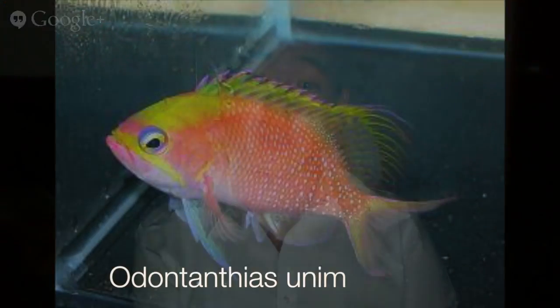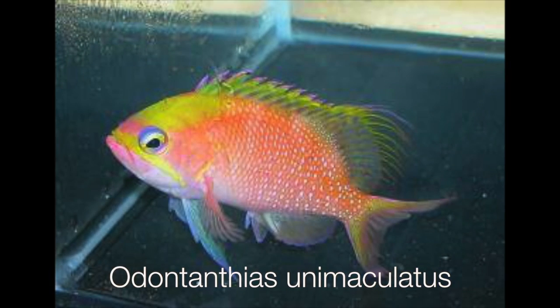There's also Odontanthias unimaculatus from the same area as katayamai, so that is also caught in the same fashion, and they're actually not rare below 200 meters. There are some pictures online showing katayamai and unimaculatus for sale in a food fish shop on ice. So you go to the wet market, you want to buy fish to cook for dinner, and there's a katayamai there, or a unimaculatus there, because they're all caught by trawler fishing.